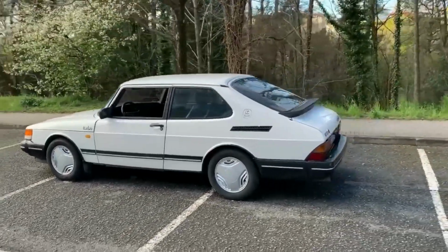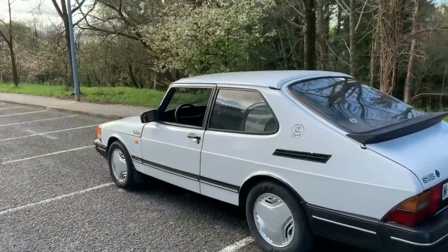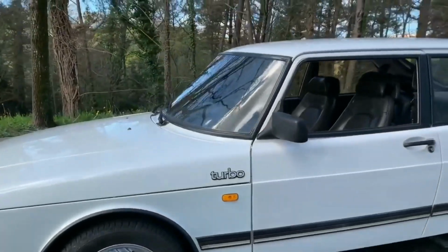While Saab as an automotive company went bust in 2012, it left a lasting legacy upon the automotive world. Saab is definitely an automaker that needs to make a comeback.